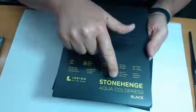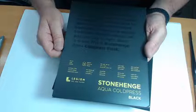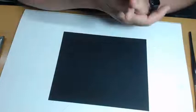And if you wanted to know, this black paper is Stonehenge Aqua Cold Press Black, and it's 140-pound cold press. Okay? If you're interested. And there's bigger sheets available too. Probably many people sell it in different places. There might be other brands that have it. I just happened to pick this one up.